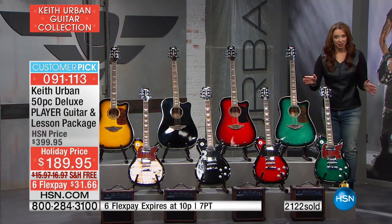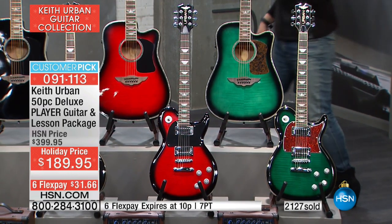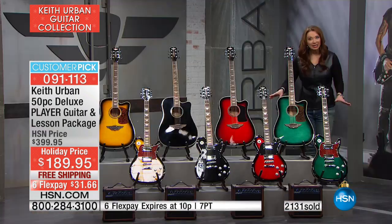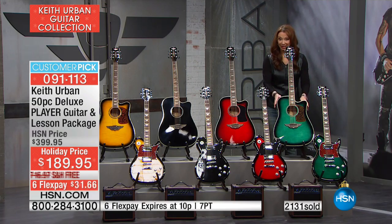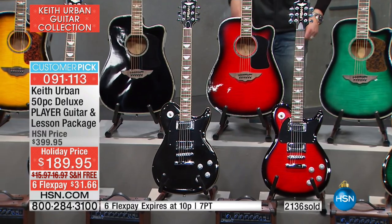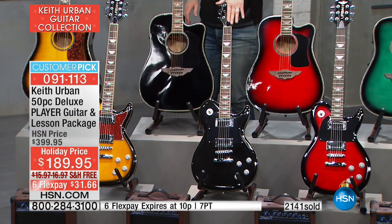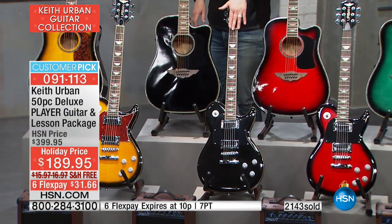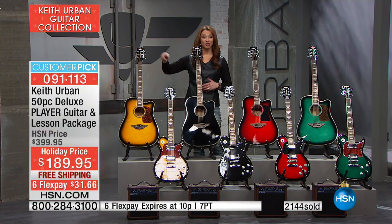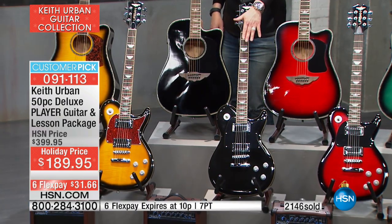So here's what happened in the first 10 minutes. We sold out of that beautiful jade green hard body electric, and then the crimson red sold out in the first 10 minutes. Within the first 20 minutes of the show, the acoustic electric in the jade green and the acoustic electric in the crimson red sold out. In the first half hour of this show, the hard body electric in that beautiful rich black, that's what I call the Hall of Famers guitar, that's the one you saw Keith just playing as we opened the show with Wasted Time. We have the final 500 on that rich black.